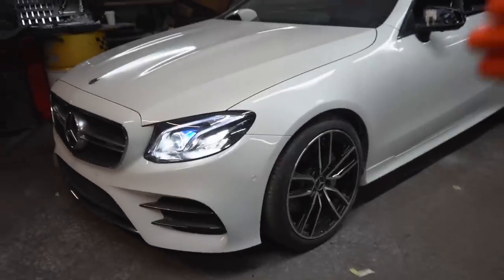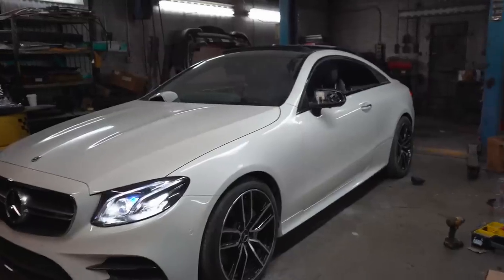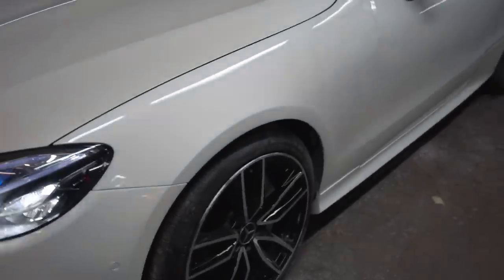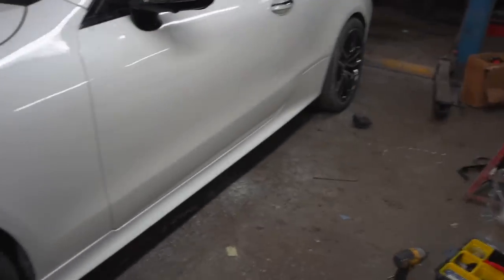Guys, first of all, just look at that stance. The stance on this car is just too sick. I really like the styling on this car, but I'll just make a walk around and I'll show you exactly what happened. So as you saw earlier, we've done all the splash guards on all four wheels.